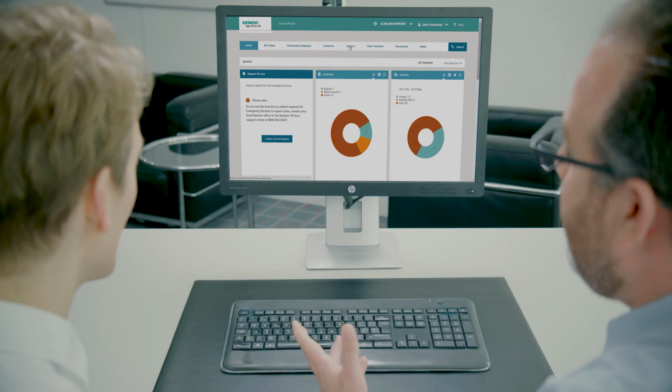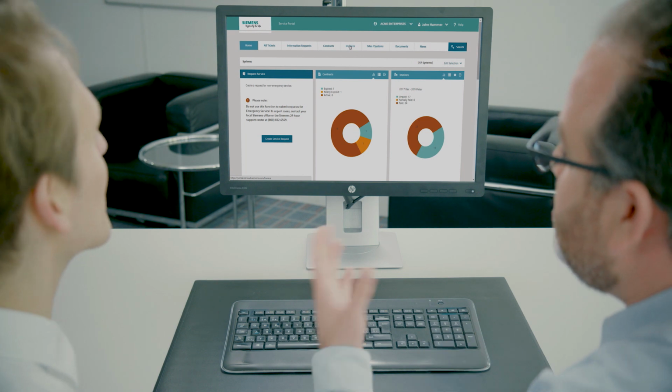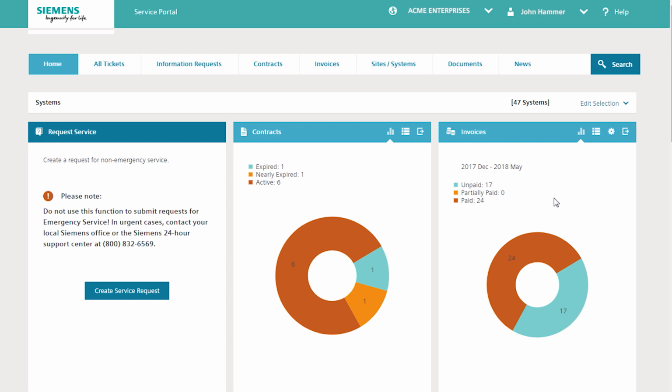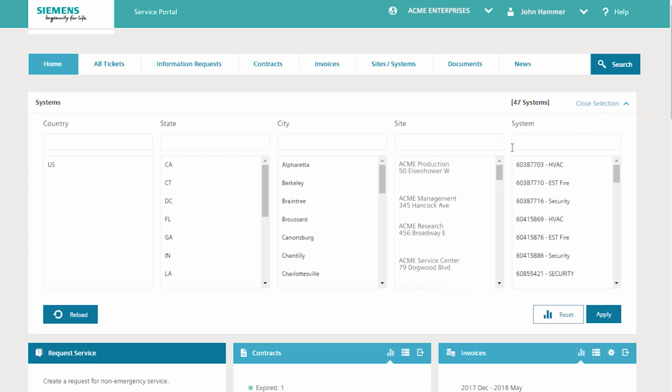Our service technician Kelly was here last week about the fire panel in Charlottesville. Let's start by tracking his visit. Good idea, John. I wanted to check the invoice for this repair. Now, you can look at the invoice through the service portal by clicking on the menu item across the top. Or you can use the chart. If you're interested in just one location, you can set a filter to get there even faster.